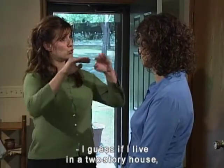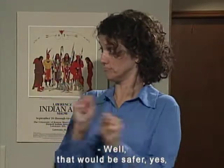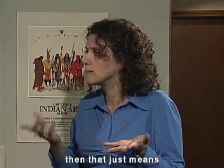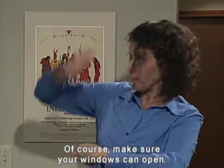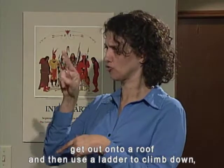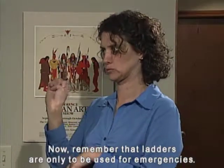I guess if I live in a two-story house, I should consider moving my bedroom to the first floor. Well, that would be safer, yes, but if you decide to stay upstairs, then that just means that you need to have a better escape plan. Of course, make sure your windows can open. If you can open a window and, for example, get out onto a roof and then use a ladder to climb down, that would be safe. Now remember that ladders are only to be used for emergencies.